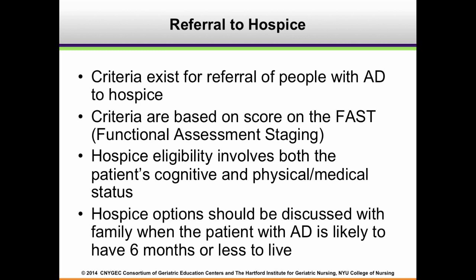Hospice eligibility involves both the patient's cognitive and physical medical status. And the options should be discussed with the family when the patient has less than 6 months to live. But that's obviously a very, very hard thing to anticipate. And so hospice referrals really are appropriate when you want to increase the comfort measures and focus really on the quality of life for patients that have Alzheimer's disease or really any other underlying medical or cognitive impairment.